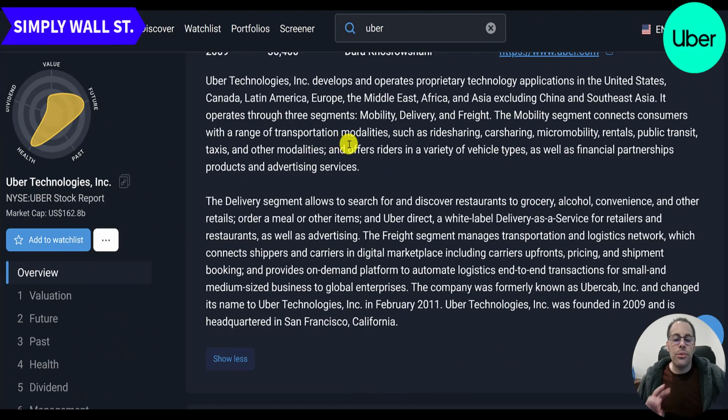They operate through three segments: mobility, delivery, and freight. The mobility segment connects consumers with a range of transportation modalities, such as ride sharing, car sharing, micro-mobility, rentals, public transit, taxis, and other modalities. It also offers riders a variety of vehicle types, as well as partnership products and advertising services.